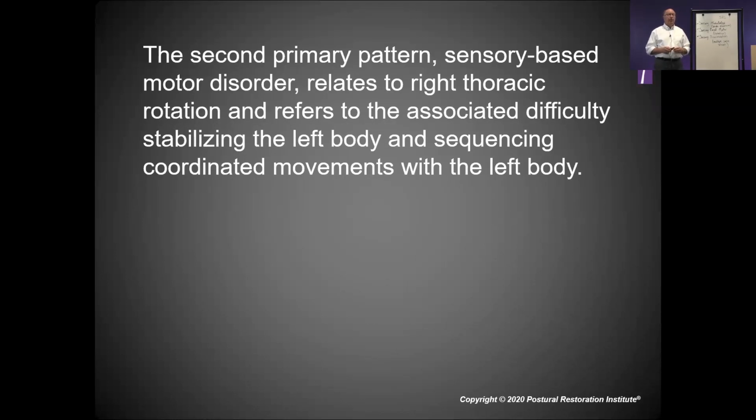The second primary pattern, the sensory-based motor disorders, relates to right thoracic rotation limitations and refers to the associated difficulty stabilizing the left body and sequencing coordinated movements with the left body. Ignorant, left-minded people fit into this category. The more they lose the awareness of their left side, the more they become an SPD type of patient with a sensory-based motor issue.